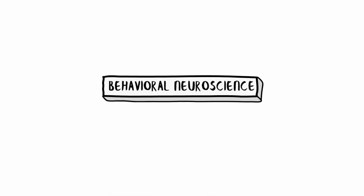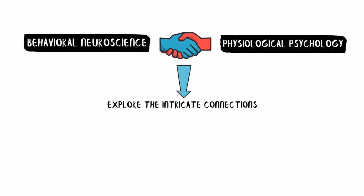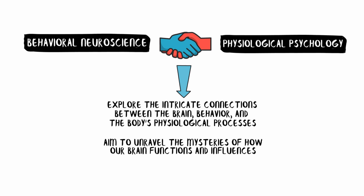Behavioral neuroscience. Behavioral neuroscience and physiological psychology are two closely related fields that explore the intricate connections between the brain, behavior, and the body's physiological processes. These disciplines aim to unravel the mysteries of how our brain functions and influences our actions, emotions, and thoughts. Behavioral neuroscience, also known as biopsychology or psychobiology, investigates the relationship between the nervous system and behavior.